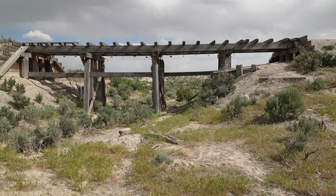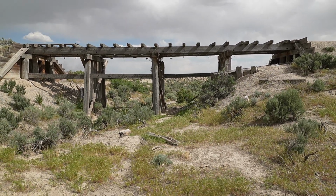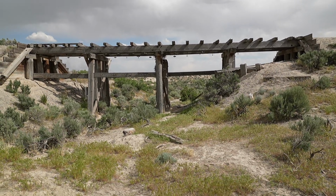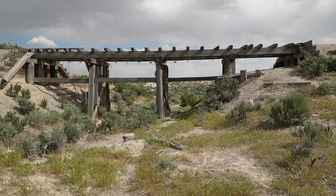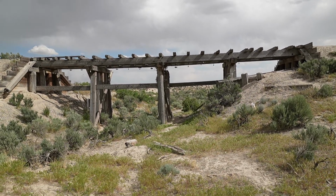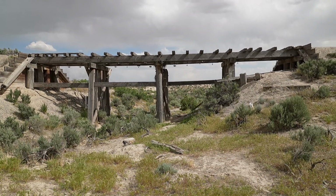Here's a nice example of a large trestle just south of Terrace. Looks like there's a couple of crows nested in there, or birds of some type.